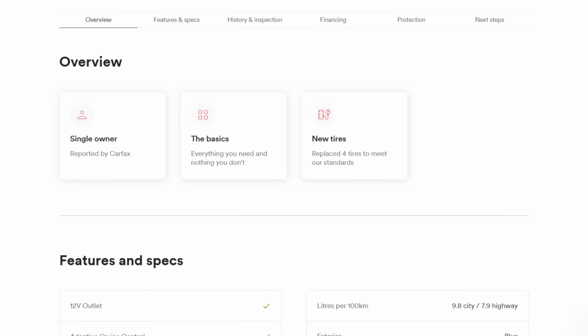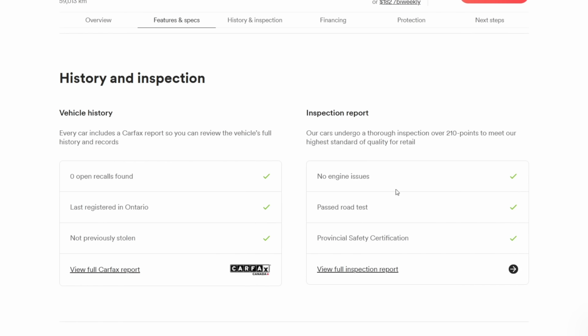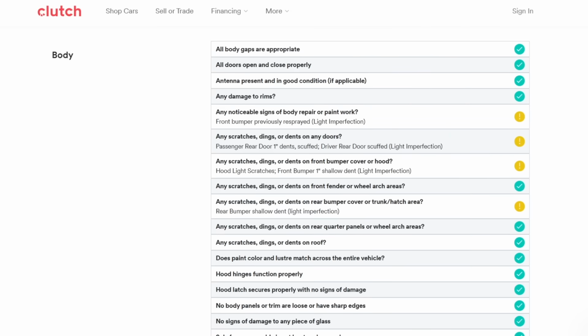And then if we scroll down through the ad, we can see the Carfax history report and the inspection report. This is a very valuable feature that Clutch gives you. You can go through every detail to see what kind of condition the car is in.